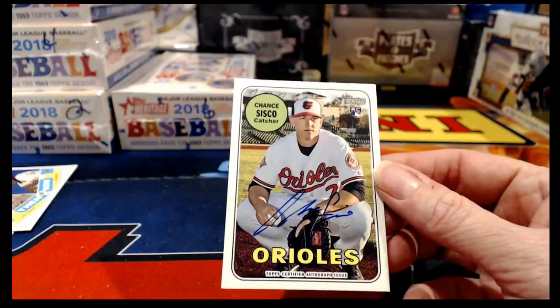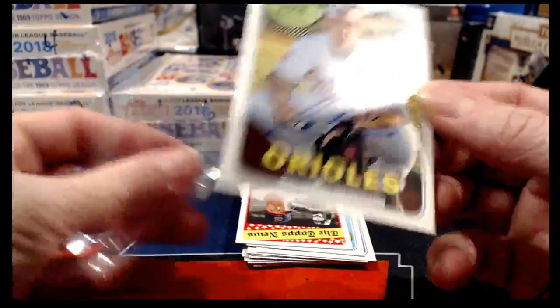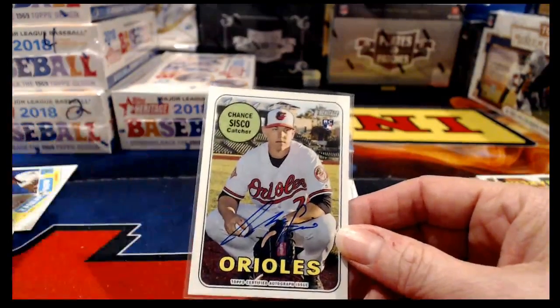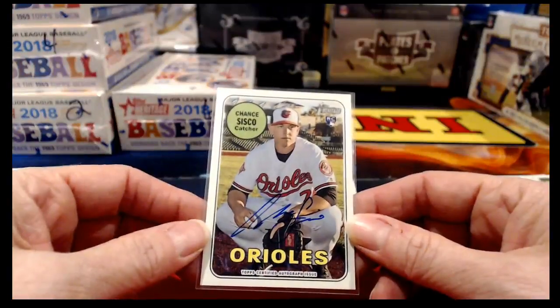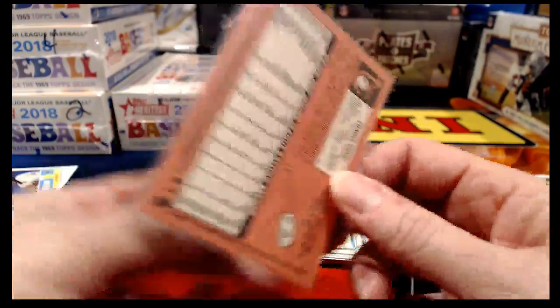So we're getting a little bonus hit in this one, guys, because we already pulled the hit out of this box, didn't we? Are we still in the first? No, we're in the second box. Good grief. We're in the second box. I've lost my mind. And our autograph is Chance Sisco rookie for the Orioles.